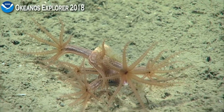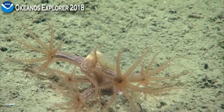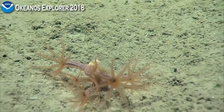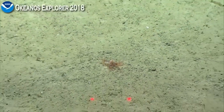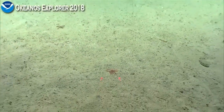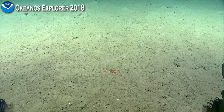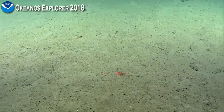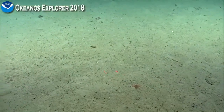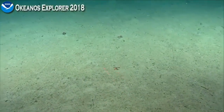But we'd probably want to move on and look for another one of the more common sea pens, right, Scott? Yeah, this is an interesting one to see, but I'm not exactly sure what it was. There was something on the lower side of one of the polyps, so that'll be interesting to look at in the video later. Yeah, I think that might have been an amphipod, but again, need to go back and look a little closer.